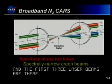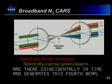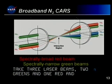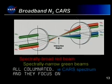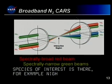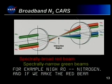Next chart. So how we do that in the laboratory is we take 3 laser beams, say 2 greens and 1 red, and they're all collimated, and they pass through a lens which focuses them to a small point. At that point in the flow, our species of interest is there, for example, nitrogen, and those beams interact with that nitrogen, and it produces a 4th laser beam, which is blue. And if we make the red beam a spectrally broad beam and the green beam monochromatic, then we get a spectrally broad blue beam coming out. Next chart.